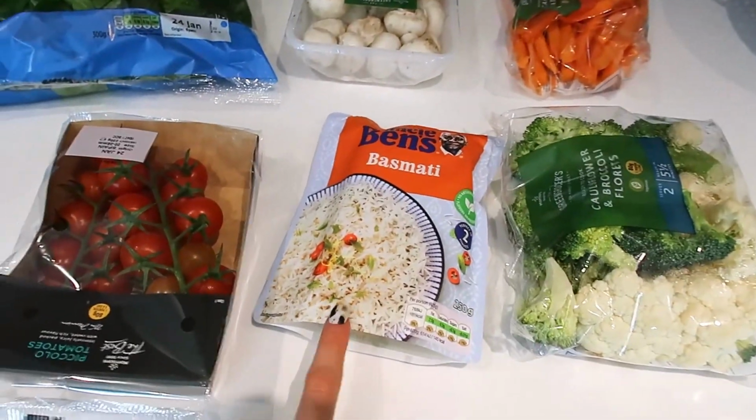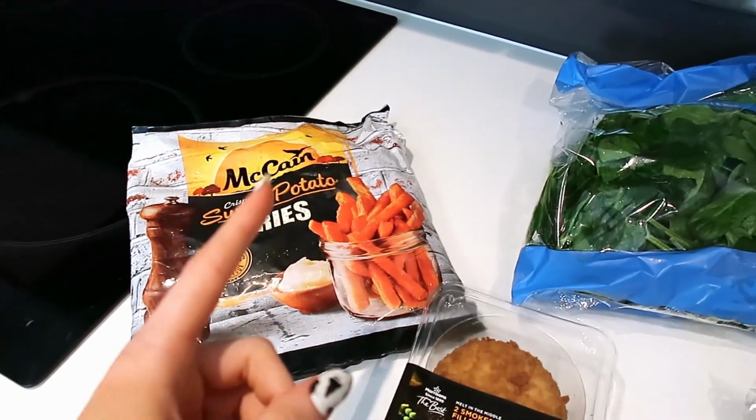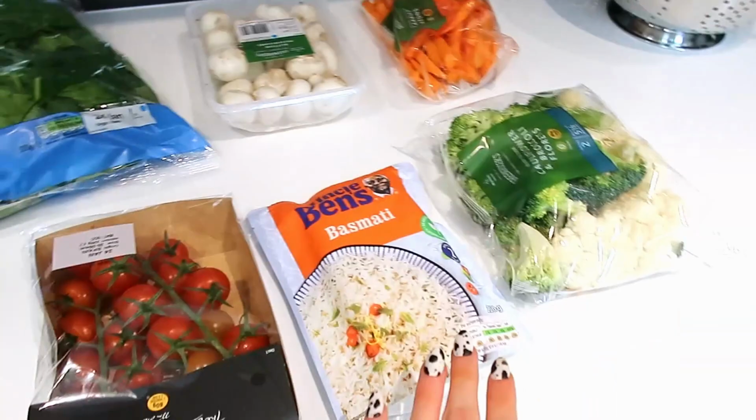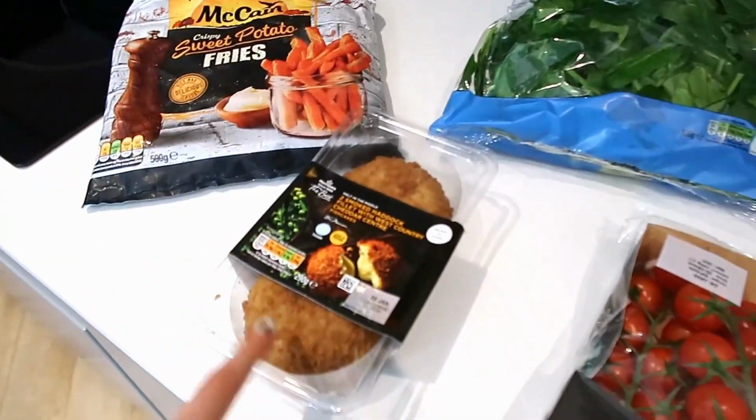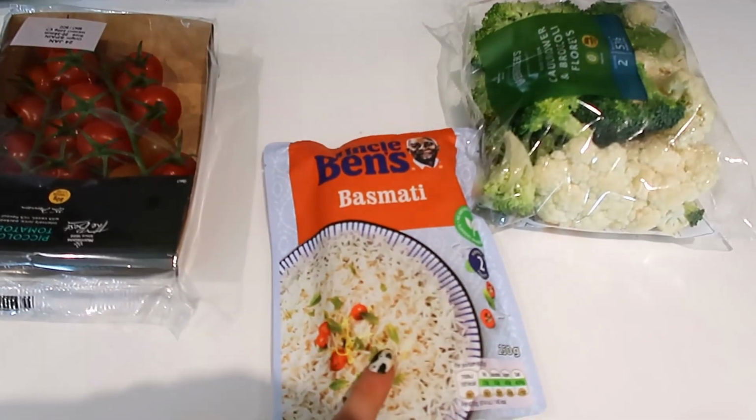Even if I'm still having rice as my carb source, I will still add a few of these in because they're just delicious. And sometimes I'll not have any rice and just have a bunch of this, but since we're eating fish today, I have decided to go with rice.